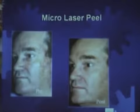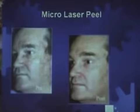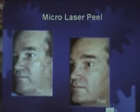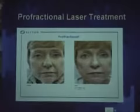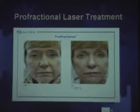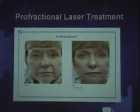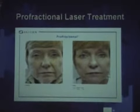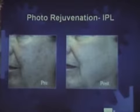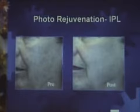When people would meet him, I'm sure they were looking at all those spots. That's not terribly attractive, and he's so much happier. So that's an example of the Profractional laser I was mentioning, one that can go 10 times deeper. So from there to there in 1 week. Pretty profound. There are other lasers called photofacials or IPL or intense pulse light treatments, which are no downtime.